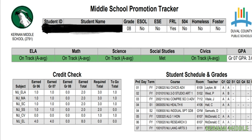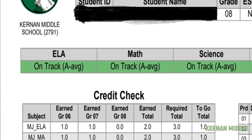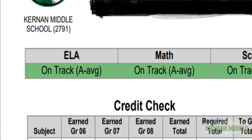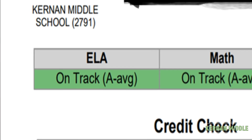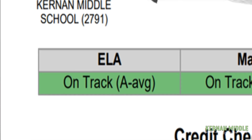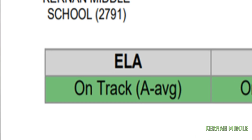On your promotion tracker, you will be able to see if your child is on track or has met these promotion requirements. In order to be on track or have met the promotion requirements, your student must either have already passed the course or is currently enrolled in the course that is required for promotion.